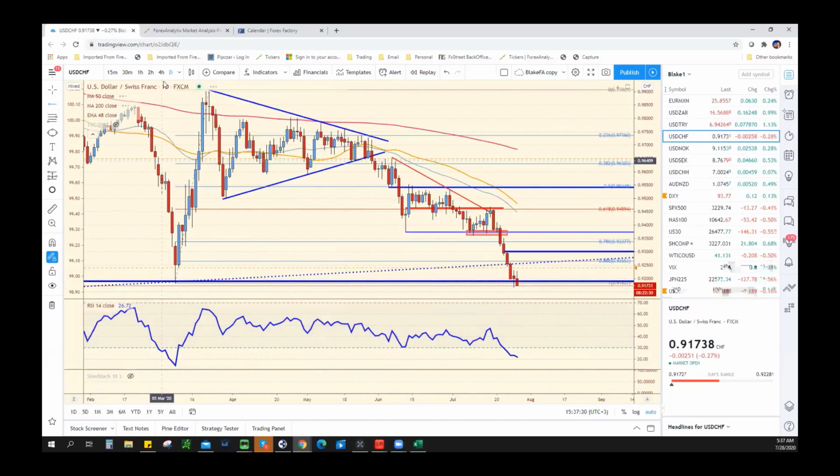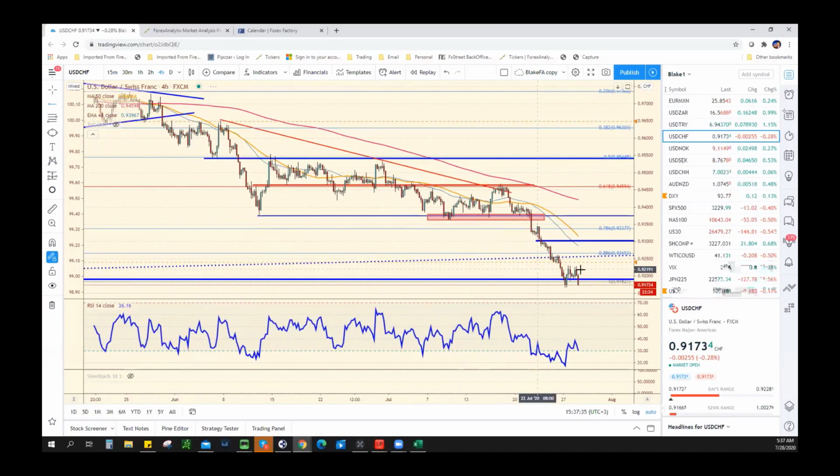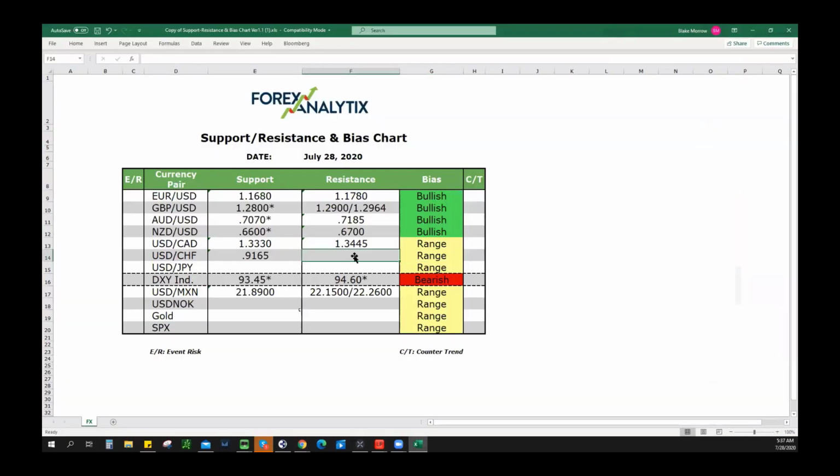Okay, so let's go back to the dollar Swiss. So dollar Swiss resistance right now is 92.40. It's this previous support here, so it's 92.40. That needs to be broken to kind of shift things. This I believe is bearish still.